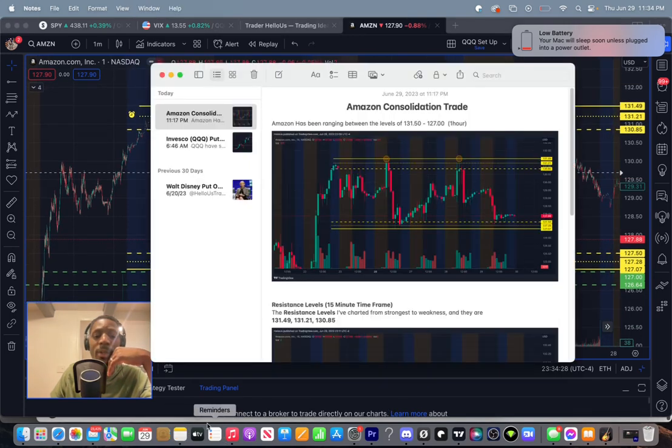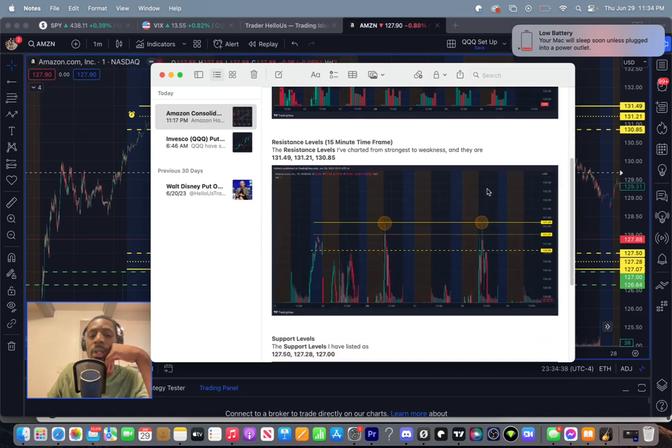I didn't read all my notes. As you can see, I went through the Amazon consolidation trade, where Amazon has been ranging between the levels of 131.50 to 127. I charted that on the 1 hour time frame. Secondly, I have my resistance levels on the 15-minute time frame that I charted. And then for my entry, I'll be watching the 5-minute and the 1 minute. What is that going to be, a call option play or a put option play?